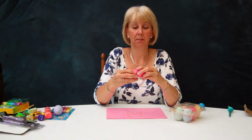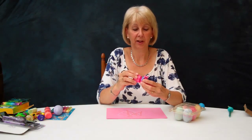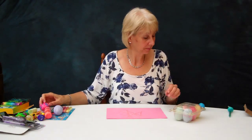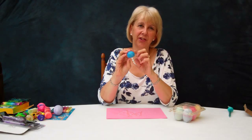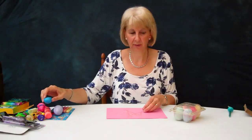Other similar markers to encourage that type of grip are these crayons. The girls particularly like these ones because they're little animal shapes. And these ones are quite nice. These are finger crayons. So you put your finger inside the crayon, which encourages the other fingers to come around the top of the crayon. So again, we're promoting this tripod grasp for writing.